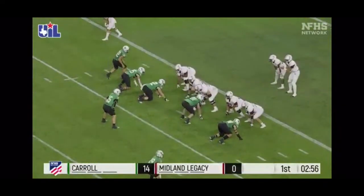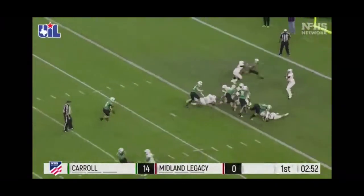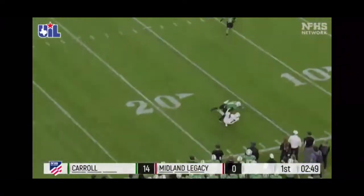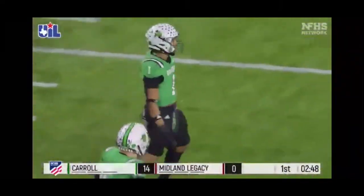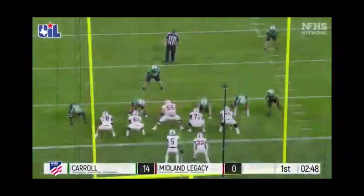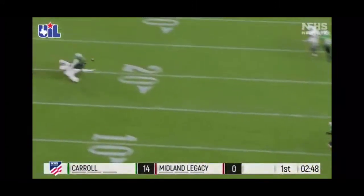2nd down and 11. Davila back to pass, 6 yards deep in his end zone. He's looking here near side. Receiver slips, and it was nearly intercepted. It was Chris Brazel that fell down coming out of his route, and there was Avion Jones that almost got himself a pick 6.